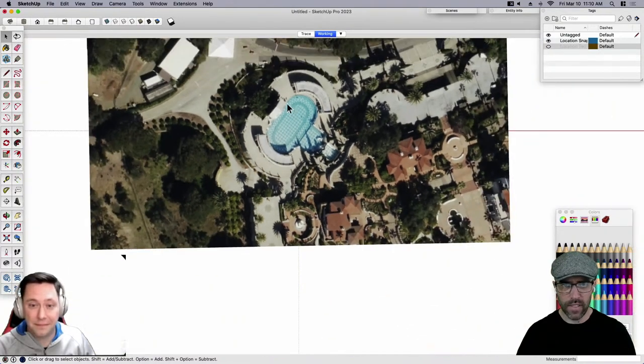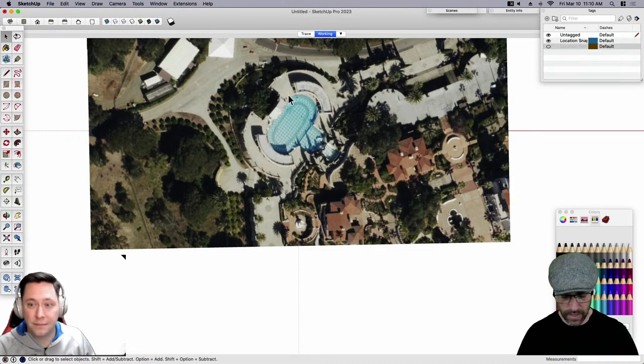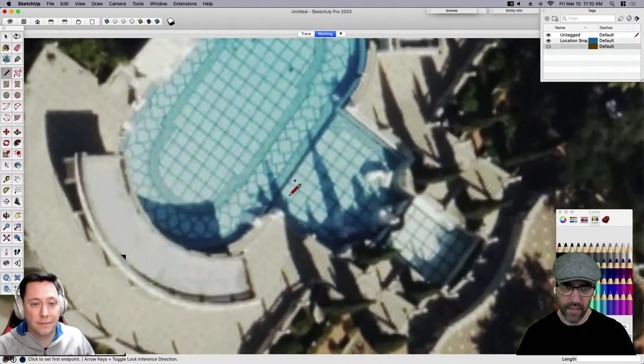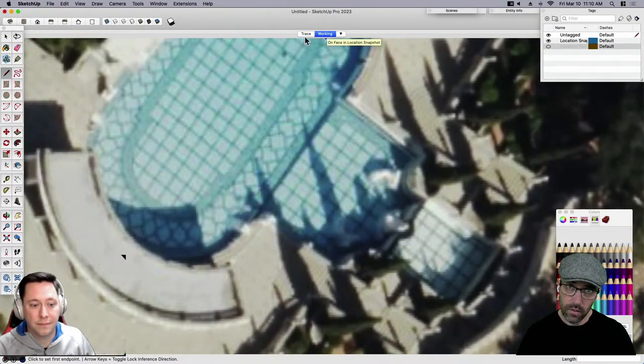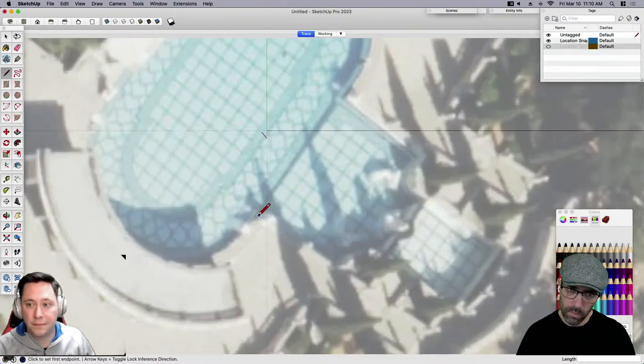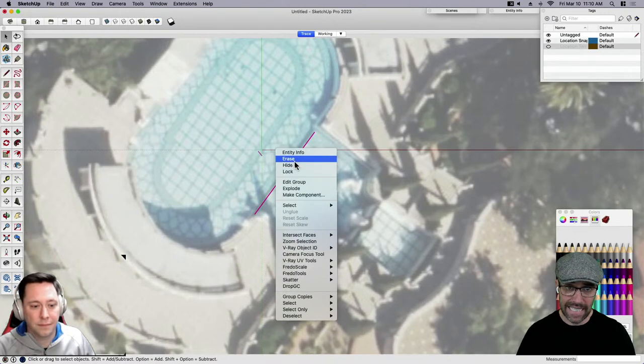Speaking of which, this is going to kind of bug me a little bit. You'll notice the orientation of the pool is off to the right a little bit. So I'm going to try to find what I think is the length. I'll switch to my tracing view so I can see that a little better, come over here and grab that edge. Then I want to reorient my axes.